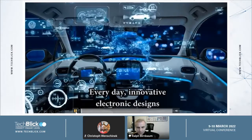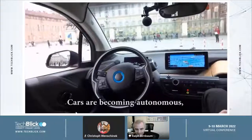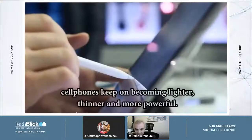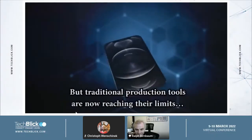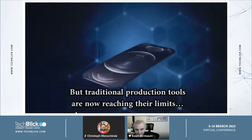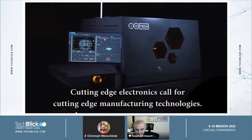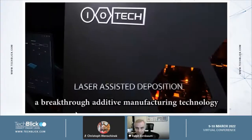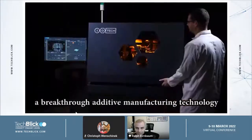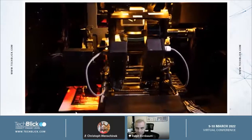Every day, innovative electronic designs enable new product functionalities. Cars are becoming autonomous. Cell phones keep on becoming lighter, thinner, and more powerful. But traditional production tools are now reaching their limits. Cutting-edge electronics call for cutting-edge manufacturing technologies. Introducing ioTech's C.L.A.D, a breakthrough additive manufacturing technology for electronics, from semiconductor to PCB.